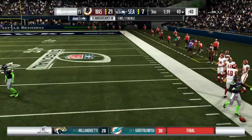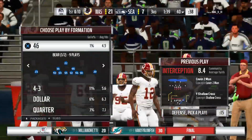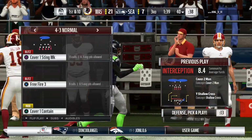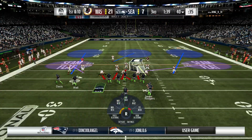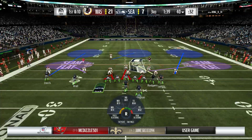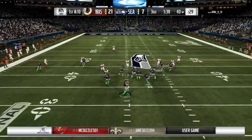A 50-50 ball here, and it's intercepted. Vernon Hargraves with a pick. And that's a great example of ball skills right there, partner. You and I do a lot of games, and I can't tell you how many guys look to run with the football before they've intercepted it. So that's a nice job of focusing on the task at hand and coming away with the interception.